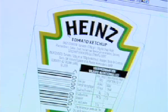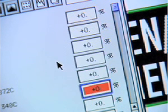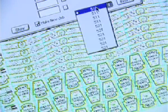Satisfied? Well, me too. But first, let me finish something. I can quickly make a few last-minute corrections and then use Power Layout and Power Optimizer to build my plates. Corrections of one label are automatically implemented for all duplicates. The ideal distribution of the labels is automatically calculated for each plate size. This saves time and money and keeps the presses running day and night.